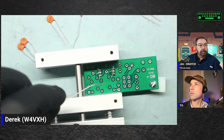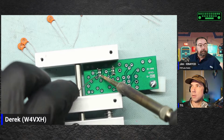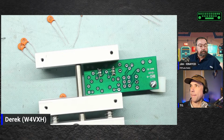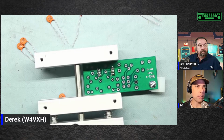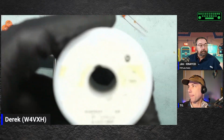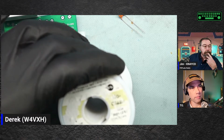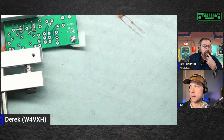Let's see if we can use this fatter solder and do this a little quicker. What kind of solder are you running, Derek? We've got... It seems to be gone now. No, Jim's muted. That's why. Hold on here. Sorry, folks. Kester. The 6337? 6337, yep. Awesome. That's the kind that I use. That's the best kind.